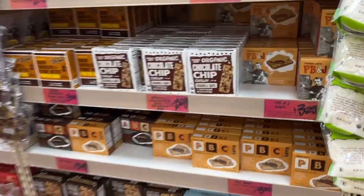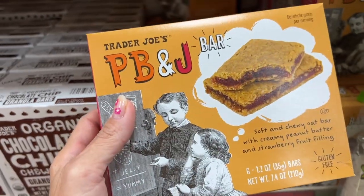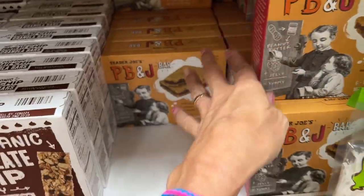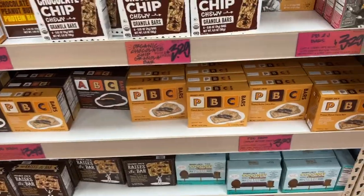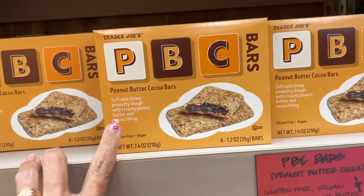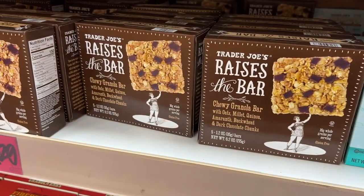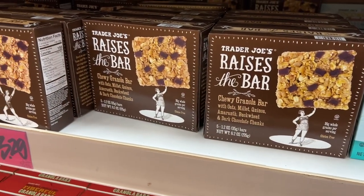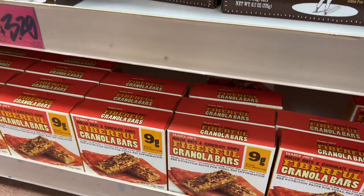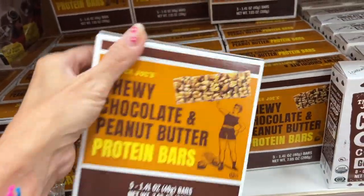I wanted to see if they still had the gluten-free, but yeah, these are what I normally get. Also like the ones from, oh, I can't remember the brand. Ooh. That's peanut butter and chocolate. That's not my thing. That's still gluten-free. That's vegan also. Coconut date. It's a granola bar, gluten-free. Delicious. Okay, very good. So I'm going to come here before our next trip and get chewy chocolate peanut butter protein bars.